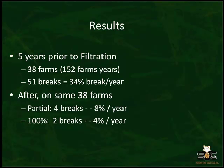And this is some of the results that Darwin actually shared with me. On 38 of the farms, in the previous 5 years before filtration, they had 51 breaks, or 34% a year. After that, on those same farms that were partial, they went to 8%. And on the 100%, we still had 2 breaks. So maybe it's 4%. I don't know what that number is going to be. It depends. But it's not going to be 0. But it's going to be less.